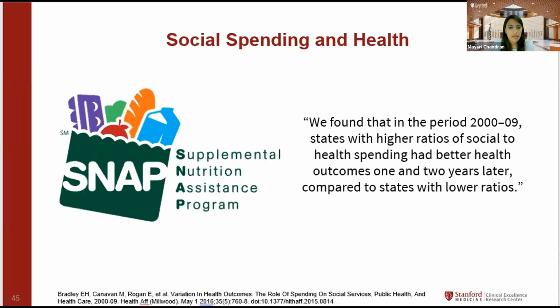The theoretical health benefit of social spending is supported in practice. This is a study by Betsy Bradley. She founded the Yale Global Health Institute and is currently the president of Vassar College. It showed that states with higher ratios of social to health spending actually had better health outcomes. This means that social spending potentially has a more significant impact on health than healthcare spending.